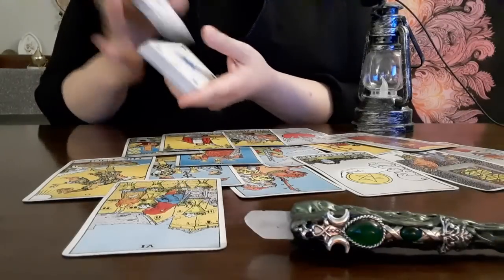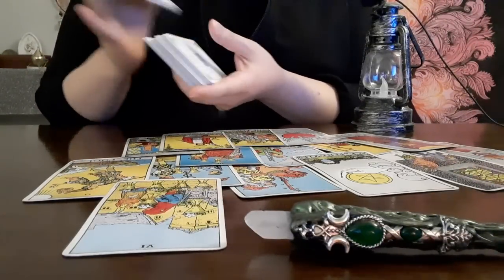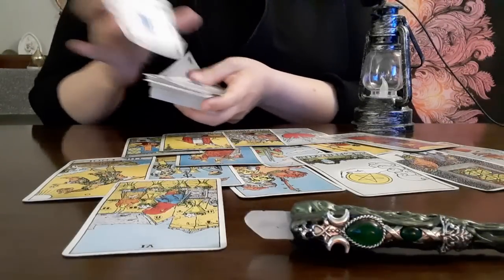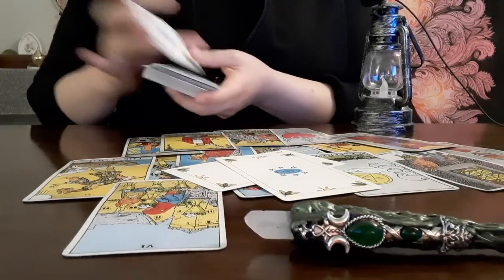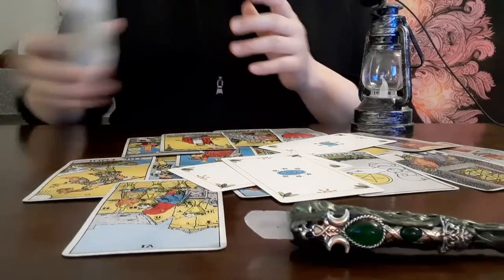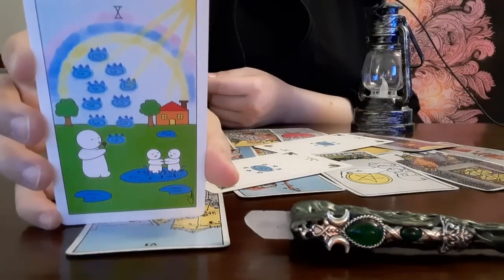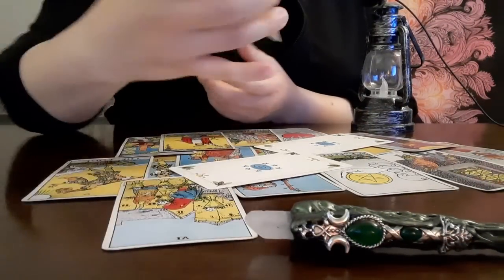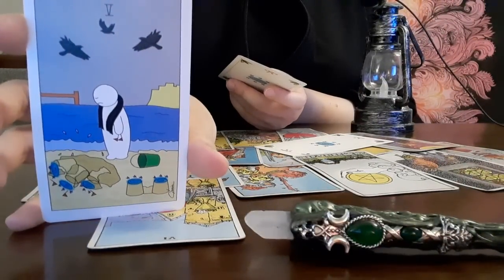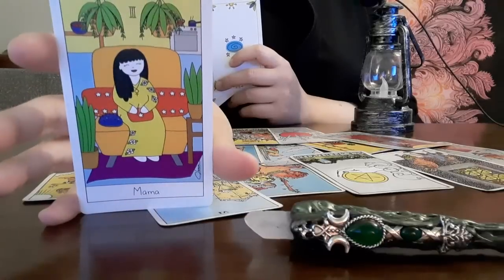Spirit, final messages, please. Final advice for group number 1. Okay, so you have the Ten of Cups, or imagination, in my deck. This is really nice. And then over here you have the Five of Cups. And then over here you have, again, the Empress, or Mama.